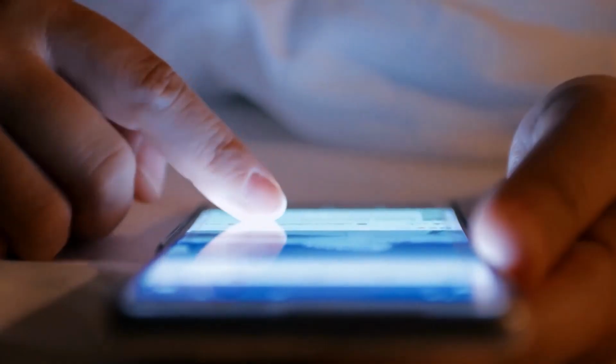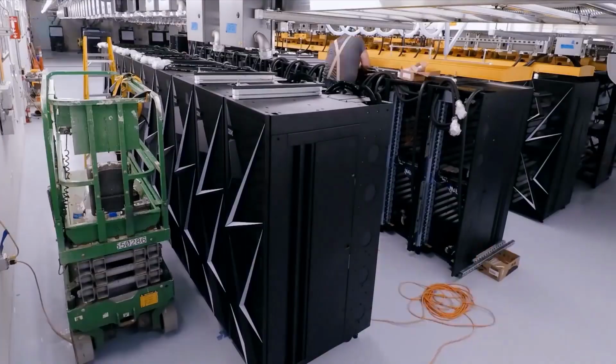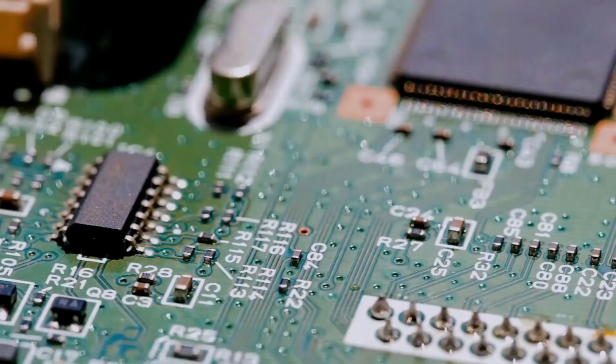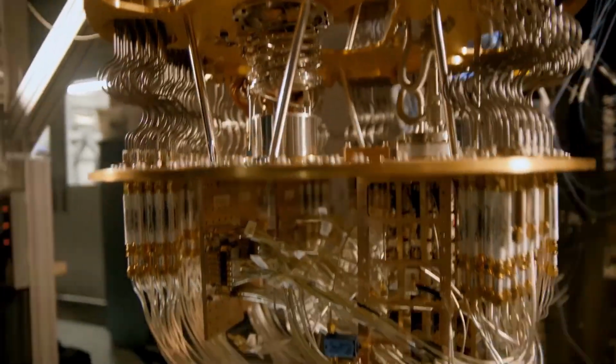The word quantum computer is a little bit misleading because it sounds like a computer. And when people think of computer, they think of a phone or a laptop. The truth is the phone and the laptop and even a very powerful supercomputer all operate according to the same fundamental rules. And a quantum computer is fundamentally different.